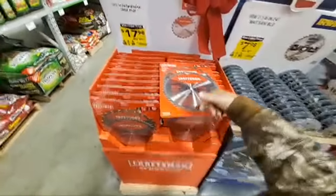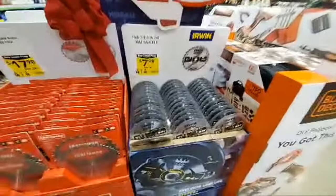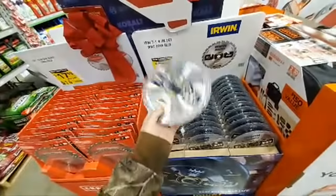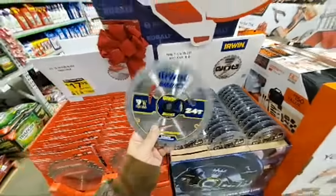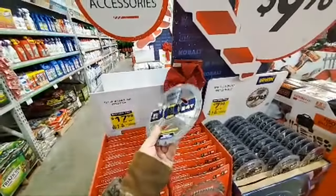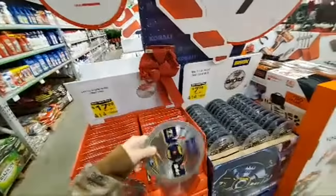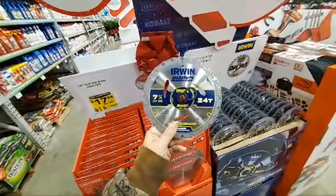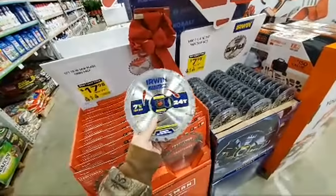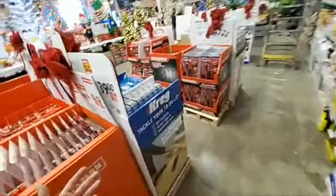$17.98. This should be doing a little bit better. Oh, I saw mommy kissing Santa's on. Oh, here's a 7.25 Irwin. Irwin's definitely another company that Stanley Black & Decker bought a few years ago. And they kind of have maintained them as a more high-priced brand. I can't recommend this, though. 24 tooth. I mean, I'm not saying I can't recommend it, but I won't get it. I'd get a 40-tooth Diablo, two-pack for $14.